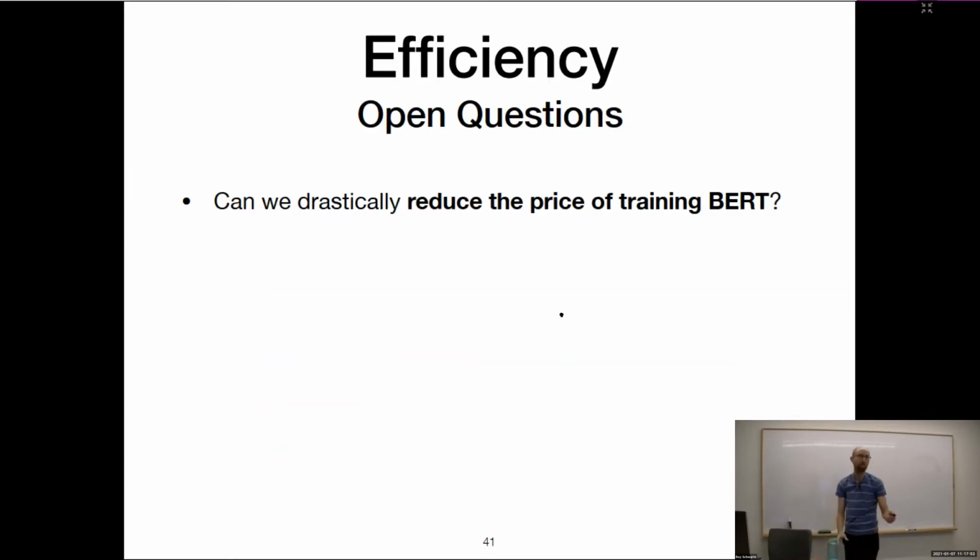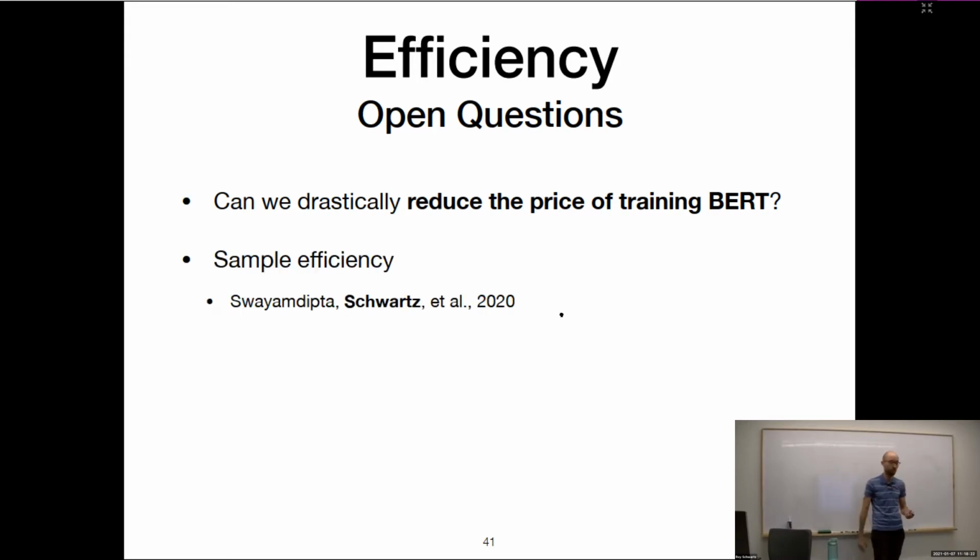Okay, good. So taking a step back, let's talk about a few open questions that we have about efficiency. One of the major challenges is to reduce the cost of training, in particular for the large models that I presented at the beginning of the talk. Models are becoming bigger and more expensive, and can we do something to significantly reduce the price of training them? BERT is one example of these models.